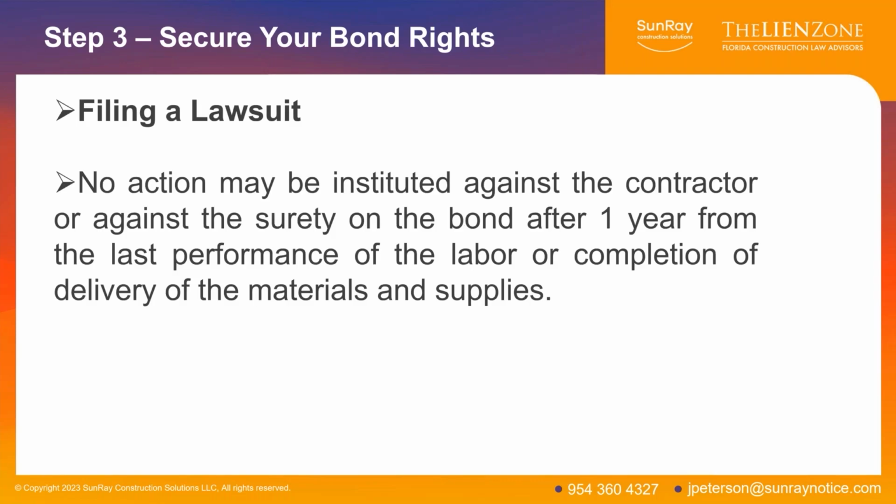And then to file your lawsuit, you need to do that within 1 year of the last day that you performed work on the job site. So from your last date of work, you have 1 year to file a lawsuit against the surety to enforce your rights on that bond.